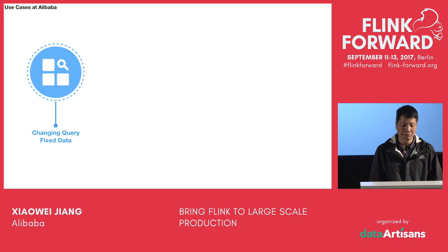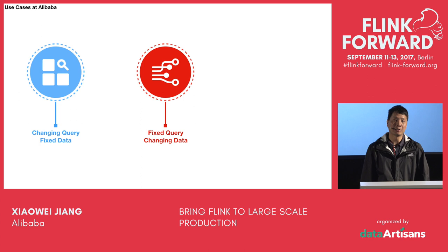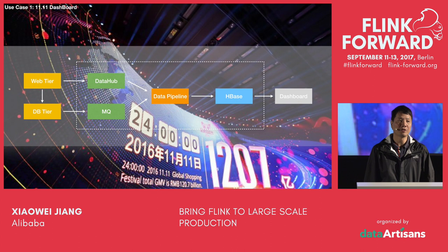In the second pattern, the query is fixed and known ahead of time, but the underlying data is changing over time. Let me show you a more concrete example. As you may know, November 11th is China's Singles Day. On this day, a lot of things go on sale for 50% off. As you can see in the background, in 2016, Alibaba generated a gross merchandise volume of 120 billion Chinese yuan on Singles Day, which translates into roughly $17.8 billion.